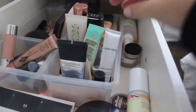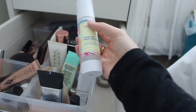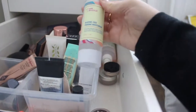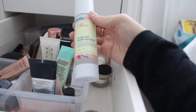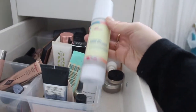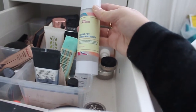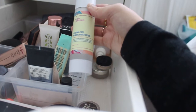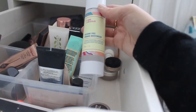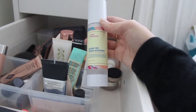So starting off with my primers, before going into anything, I always use my Good Molecules silicone-free primer. This is amazing. It holds my makeup so well. I find it's just a really good base to have, even if you're going from just wearing a light BB cream to wearing heavy foundation. I think it's one of the best bases you could put on. It's very hydrating, it holds your makeup well and doesn't smudge anything. It's thick, but it doesn't feel super thick like some of the other moisturizers or primers that I've had.